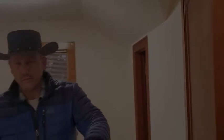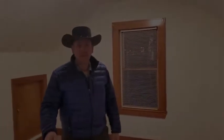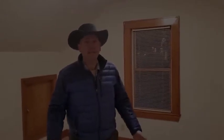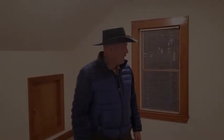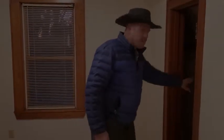So it's classed as a 4-bedroom. The one bedroom here is more of a sewing room than an actual bedroom. Each one of these bedrooms has a little electric heat to supplement the heat that might not rise from the lower floors. It has a heat pump for the furnace. Got a nice big closet here.